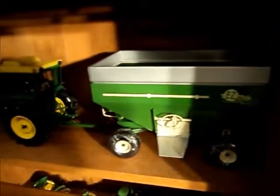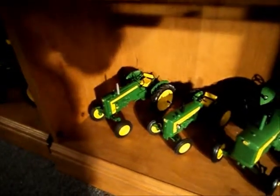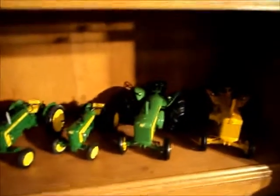We have a 4320 on a gravity wagon. That was one of the Plow City show tractors. Shell for some John Deere from the Twin Cylinder Club.